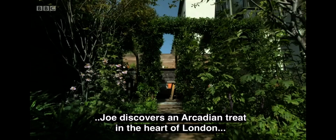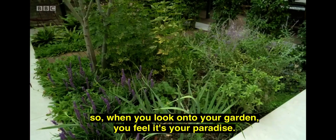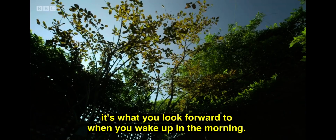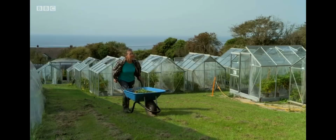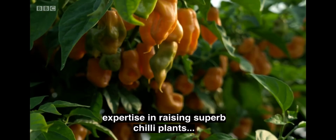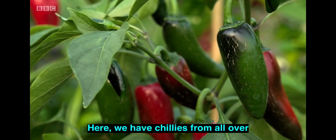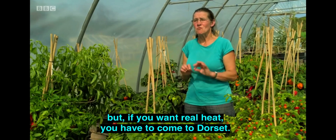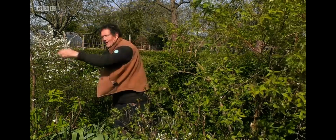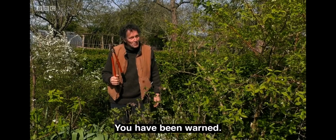Now, coming up on today's programme, Joe discovers an Arcadian retreat in the heart of London. It's about keeping the gaze in. So when you look onto your garden, you feel it's your paradise. It's what you kind of look forward to when you get home from work. It's what you look forward to when you wake up in the morning. And we visit a Dorset grower who passes on her lifetime's expertise in raising superb chilli plants. Here we have chillies from all over the world, and some of them are very hot, but if you want real heat, you have to come to Dorset. And I shall be giving you a little masterclass on beans. You have been warned.